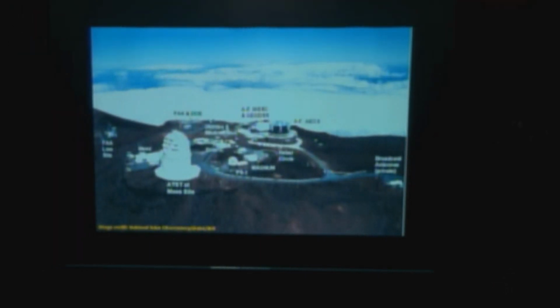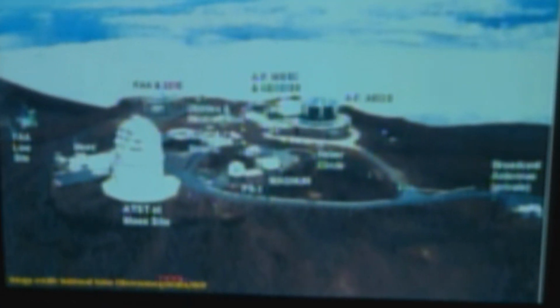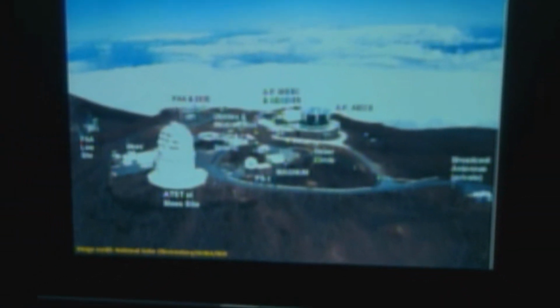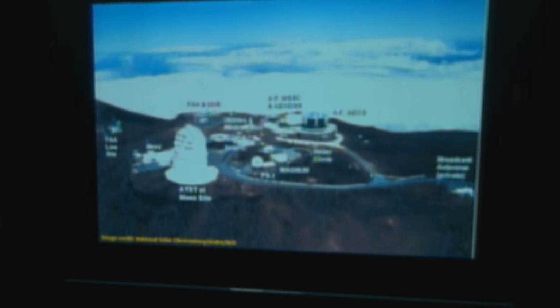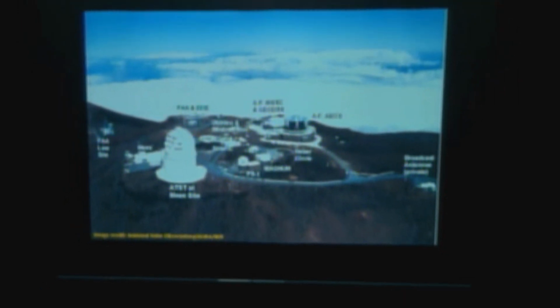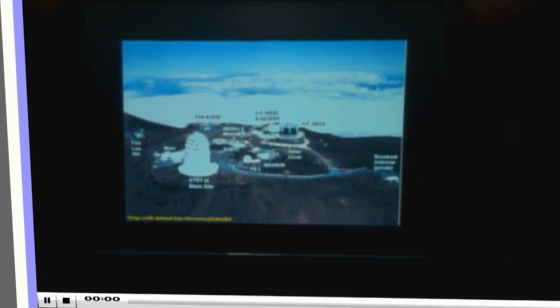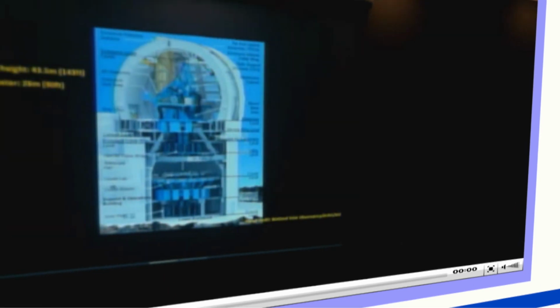Here I got a picture. I borrowed a lot of the pictures from the NSO website, which has all or even more information about the, here it's still called ATST telescope, and that's just a model at top of Haleakala. So let's see what's inside there.